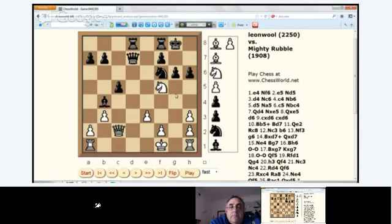Okay, I'll move the rook on h1 to g1. Okay, yes. Tricky move, that's nice, because if we try and take the knight with our queen, we will lose our whole queen for nothing. Yes, good move. Better sidestep all of that.